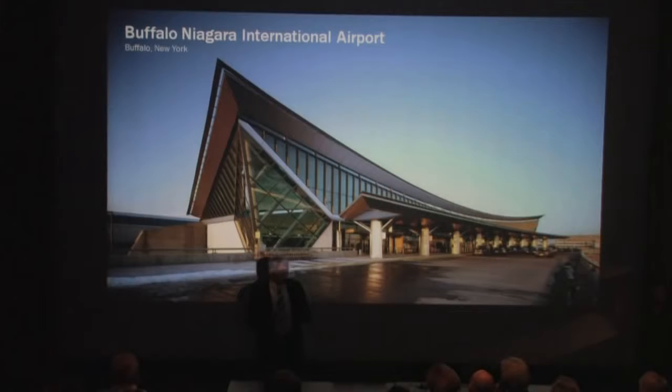We got selected for this, and as a result of this airport, we've been doing airports around the world, and I'll show you one other. We were the designers, but we had an airport expert and a local firm, and politically we were set up properly. So you have to think about all those things when you pursue work. It's not just that you're great guys or gals and have a terrific reputation. You really have to think about the client, what they're looking for, and how your team and your approach works.